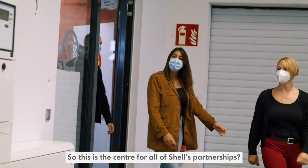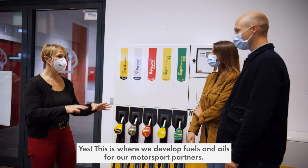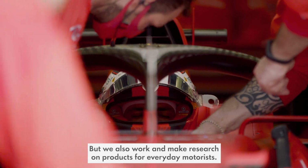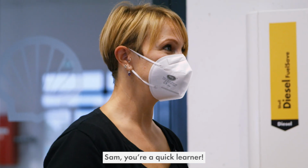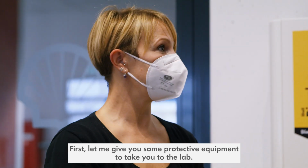So this is the center full of Shell's partnerships? Yes. This is where we develop fuels and oils for our motorsport partners. But we also work and make research on products for everyday motorists. So that could be our first letter. T, track to road. Sam, you're a quick learner. First, let me give you some protective equipment to take you to the lab.